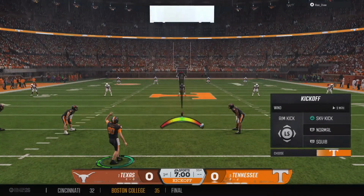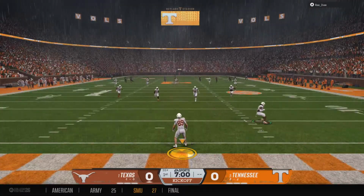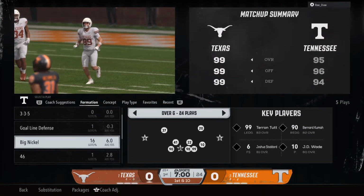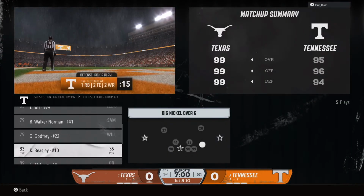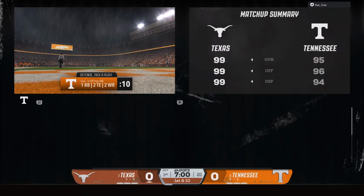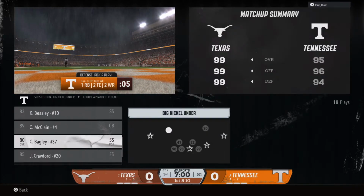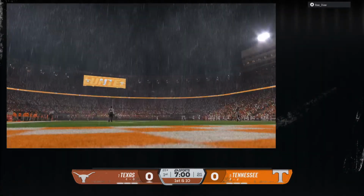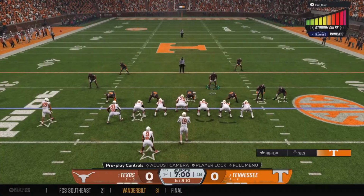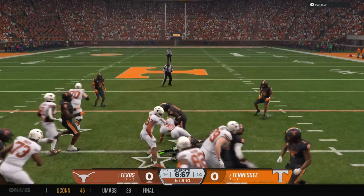And the Volunteers will kick this away to get us going. And that kick will just bound into the end zone for a touchback. It's early, but this crowd is fired up. Listen to this noise here. This is going to be tough for the visitors today. Shotgun formation. Here's an inside handoff.